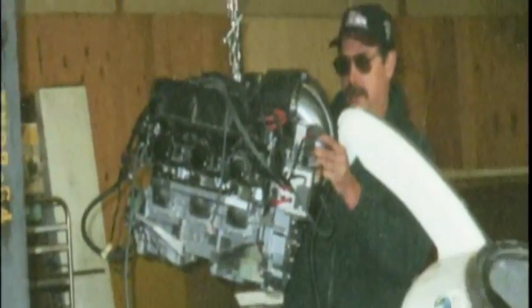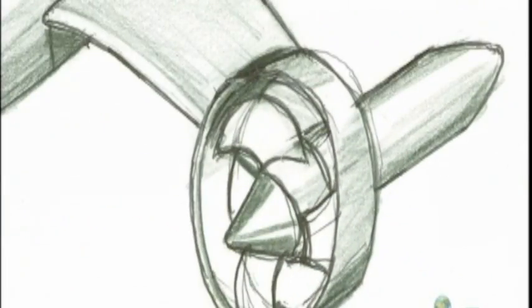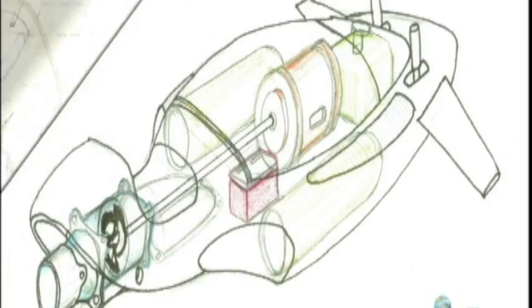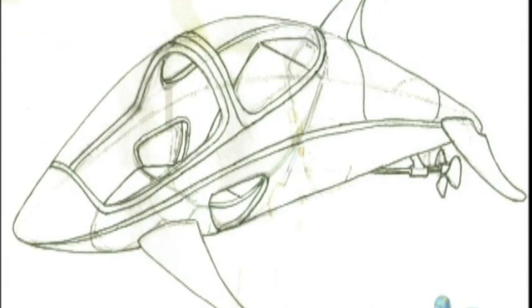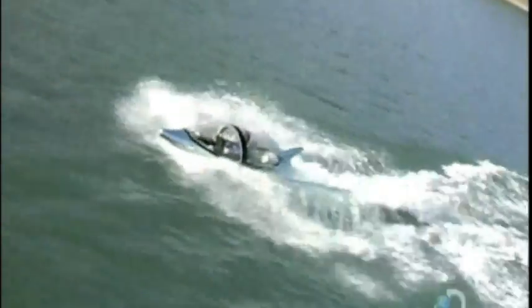We started tinkering around. I'd shape the hull and he'd build the mechanical parts, and we'd salvage engines out of jet skis. Our very first prototype we built, it was a jet ski, and we put wings on it. It's a ride-on toy that you'd poke the wings down and go underwater, and you'd ride this thing underwater. Well, it didn't work the best. A couple of hundred prototypes later, they realized if they added a propeller and more horsepower, they would have the perfect dolphin boat.